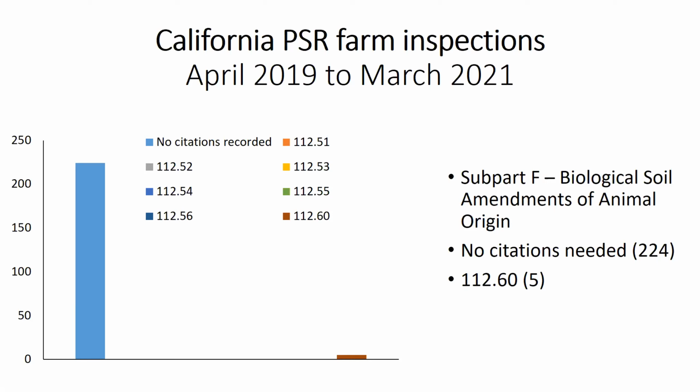There were 5 farms with observations related to section 112.60. So I know at least 5 of the farms were using these biological soil amendments. And again, just getting back to what Donna already mentioned, this section is related to the record keeping requirements for biological soil amendments of animal origin. So, record keeping is a really big piece of being compliant with the produce safety rule. If you don't have that written documentation, those records present, there's no way to know whether those activities actually happened on the farm.